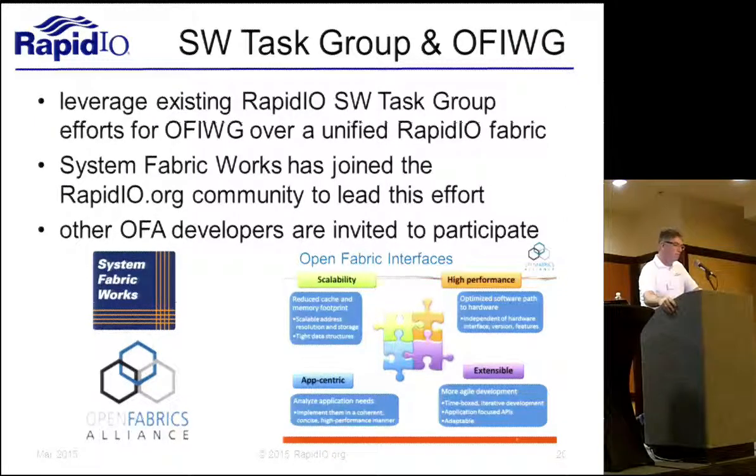So, we welcome the System Fabric Works guys into the community. As I said, they've just recently joined, and we'd be interested to see if there's any others who want to join us.